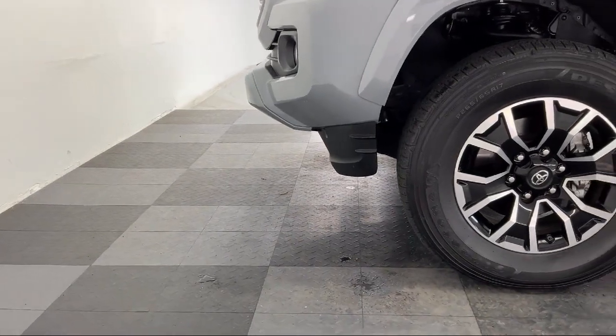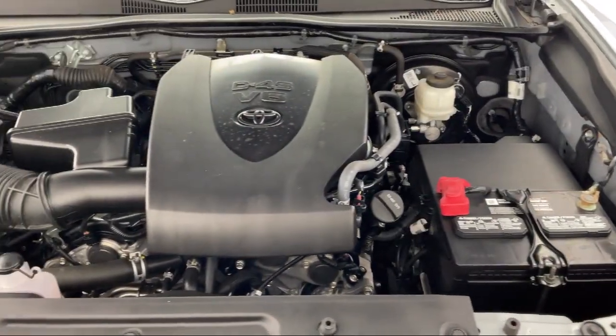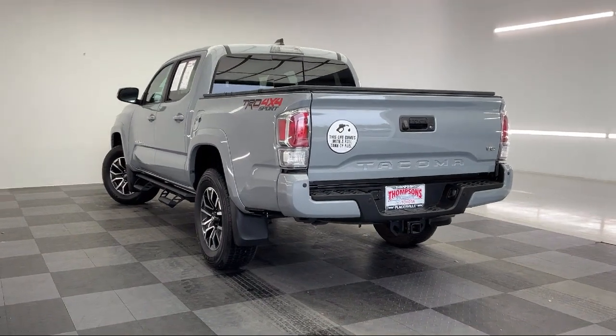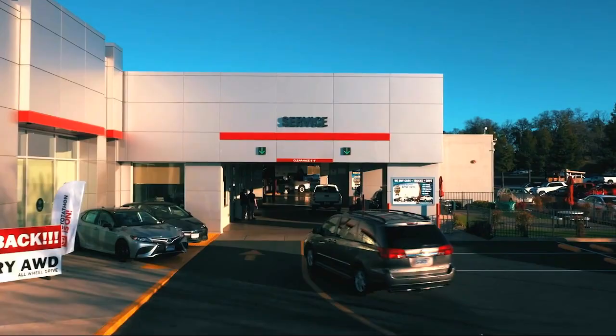The Thompson's family has been proudly serving our friends and neighbors in the Sierra foothills for over 30 years. At Thompson's, we realize that it's not every day that you buy a car. Our friendly and knowledgeable staff are here to make your purchase easy and fun, because that's what buying a car should really be about, fun.